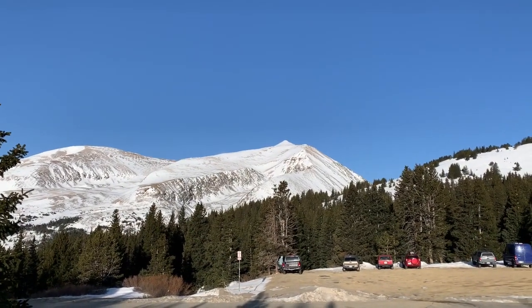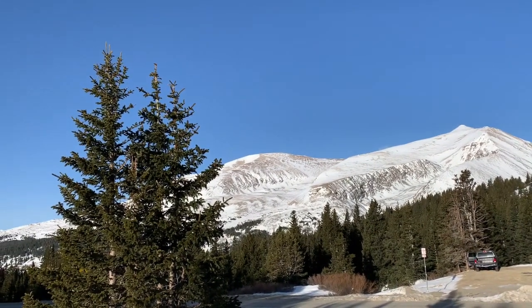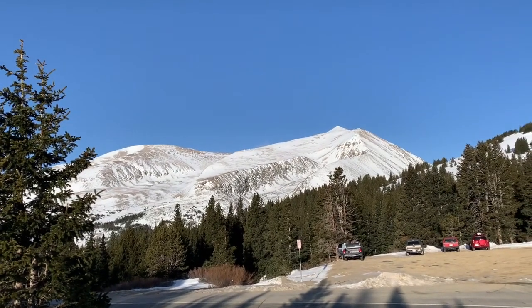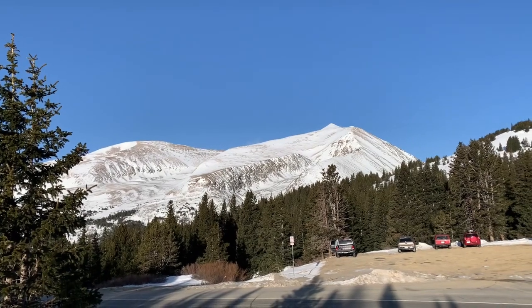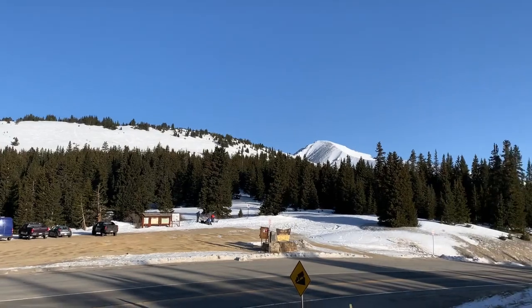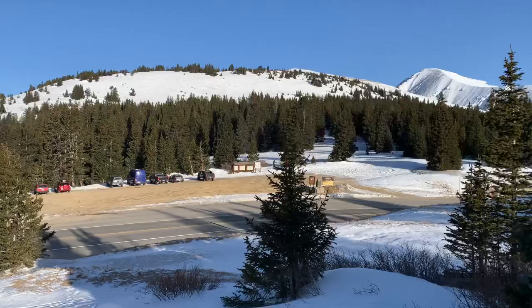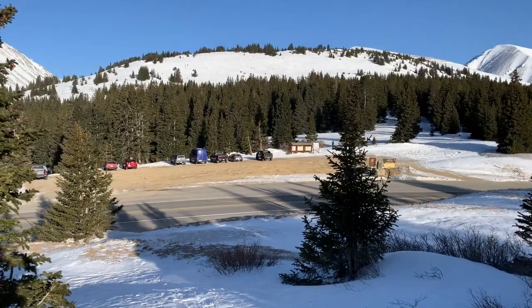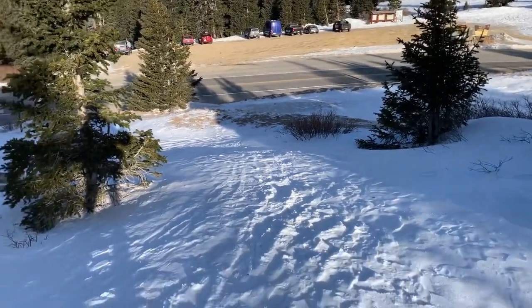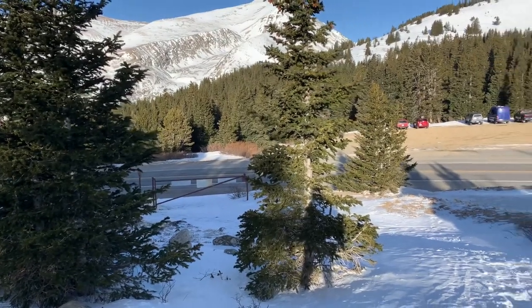And right up there is Mount Lincoln, center screen. And there's Mount Bross. Two 14ers, two components of the Decalibron, on another video on this channel from a couple of years ago. Same with Quandary Peak. So that's where you park, right down there, right on the top of Hoosier Pass. And you cross the road, and you'll see a gate right there.